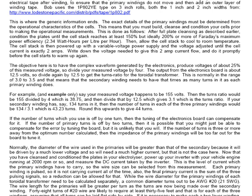If your secondary winding has, say, 134 turns in it, then the number of turns in each of the three primary windings would be 134 divided by 3.1, which is 43.23 turns. Round this upwards to give 44 turns. If the number of turns which you use is off by one turn, then the tuning of the electronics board can compensate for it. If the number of primary turns is off by two turns, then it is possible that you might just be able to compensate for that error by tuning the board, but it's unlikely that you will.